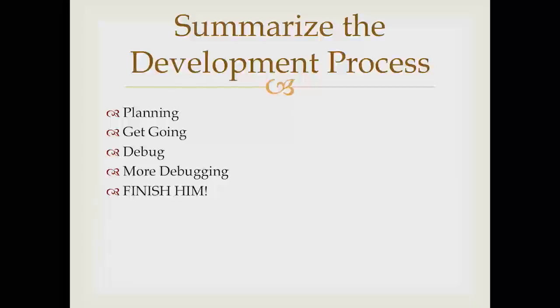So the next thing is debugging. Just debugging, lots and lots of debugging. I put it out here twice because it never ends. You get through one part and you debug, and then you debug again, and then you get to the next part and then you debug, and that's pretty much the whole development process when you're actually doing the coding. Is just putting in a block of code, debug it, put in a block of code, debug. It's kind of grueling, but that's how it is.